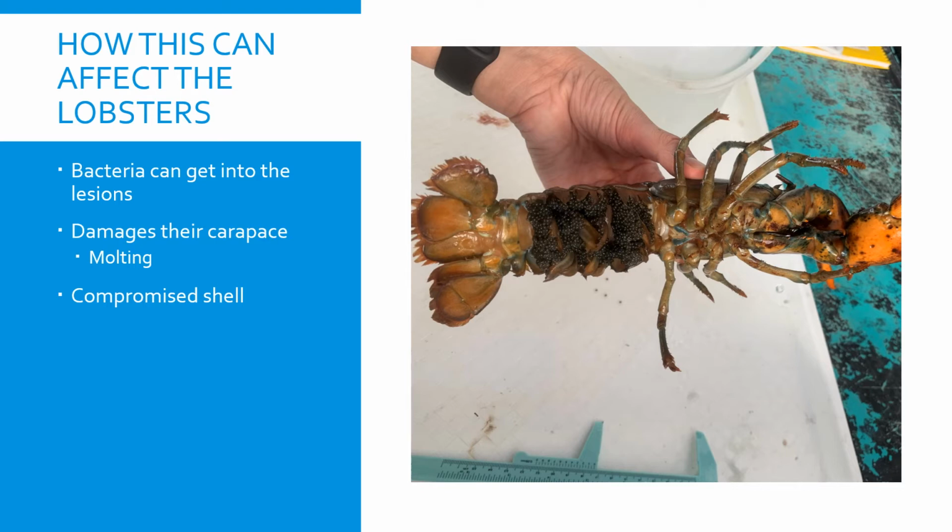It can also affect a lobster's molting. NOAA says for older lobsters, molting is reduced to once a year in the summer. This means if the lobster is vulnerable to shell disease due to a compromised shell, it may develop lesions at some point during the year.